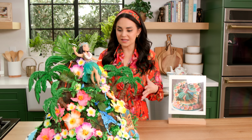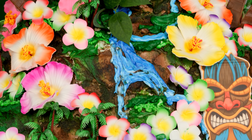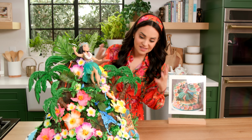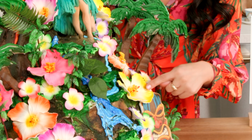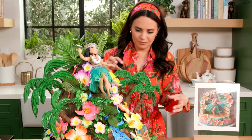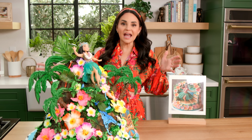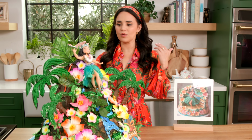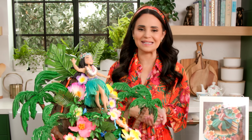If I was gonna cut a slice of this and eat the cake, I would have to take off everything. I'd have to take off every flower, every tree, because none of it's edible. These are all plastic. Plastic, a faux plant, foam, sticks, glue. So again, it looks like this bakery went for the size of the cake, but what we're getting in size, we are missing in detail.